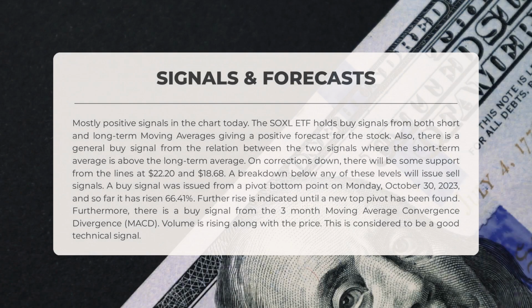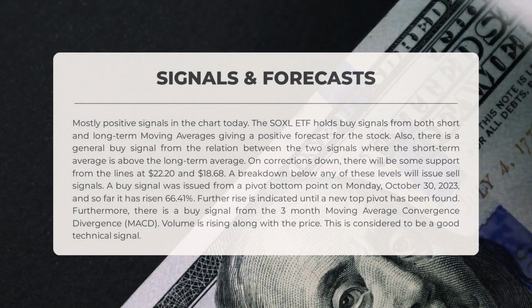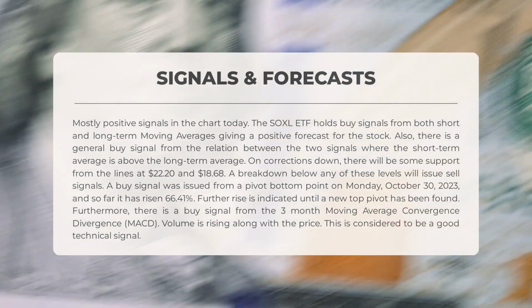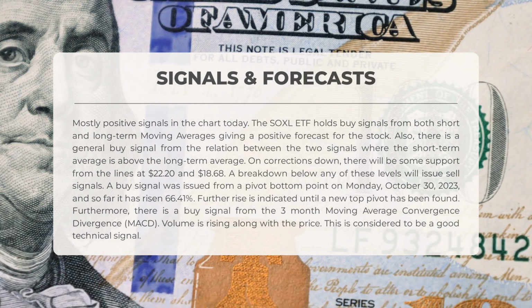Today, let's take a look at some signals for SOXL, an ETF in the stock market. In the chart, we can see mostly positive signals for SOXL. Both short and long-term moving averages indicate a buy signal, which suggests a positive forecast for the stock. Additionally, the relation between these signals confirms the buy signal, with the short-term average above the long-term average.